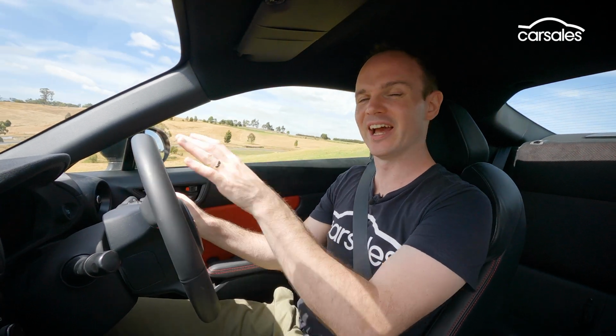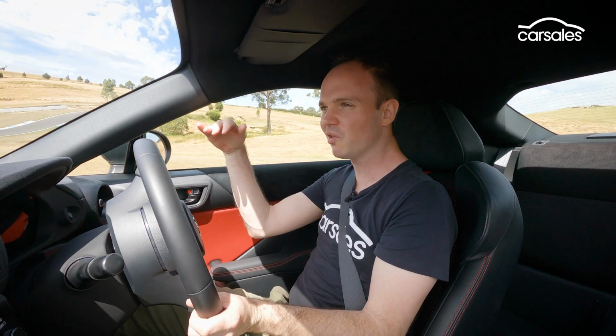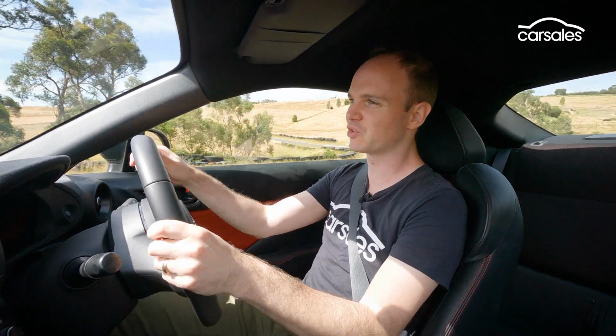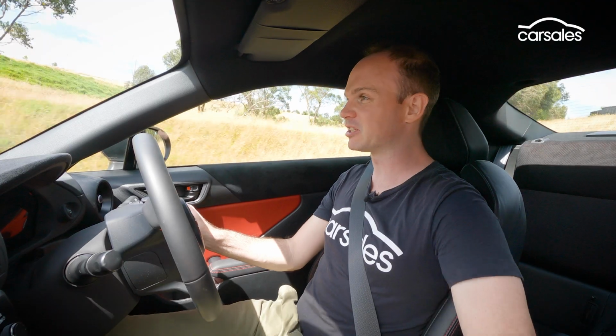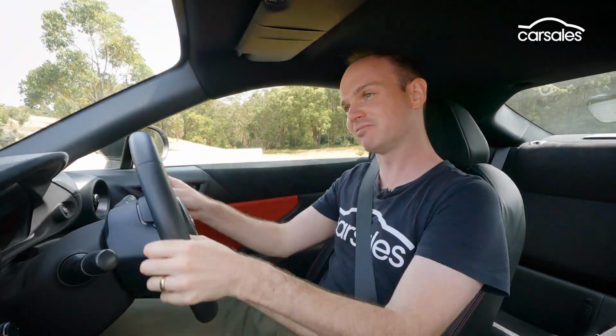Quick word about the car's electronics. The first 86 had a dreadful ESP system. Even in its sort of track mode, it was so conservative, and you could hear it going grunt, grunt, coming in really clumsily if you tried to explore the car's handling. The facelifted car fixed that. The ESP became a lot better, and this car is similar. It really continues that trend.